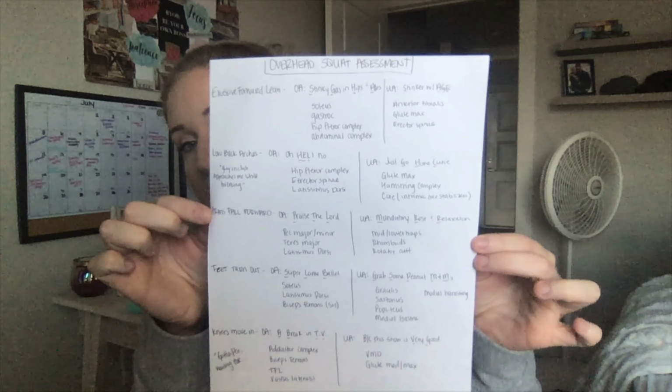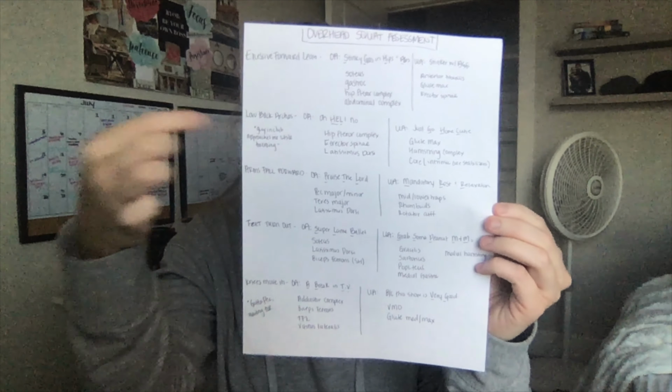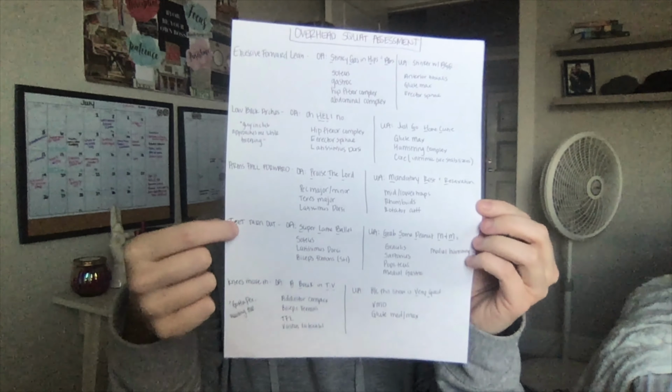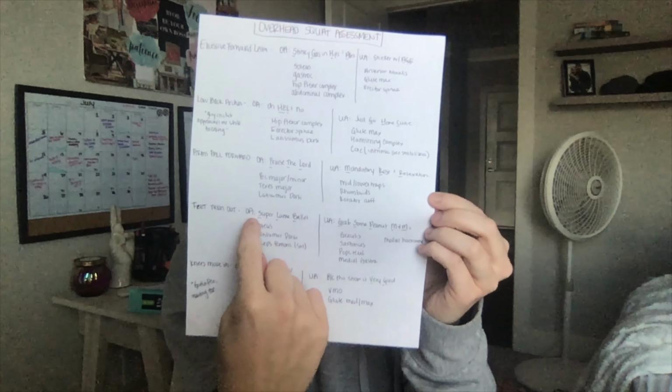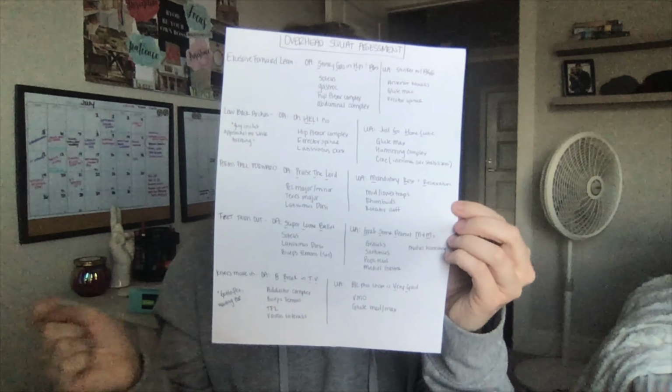So definitely know those. I'll go ahead and show you, even though this is not right here in this section, my overhead squat assessment. Same thing, I didn't draw up the little stick man, but it's got overhead squat assessment, excessive forward lean, low back arching, arms fall forward, feet turn out, knees move in, the overactive acronym, underactive acronym, and the muscles in each of those.